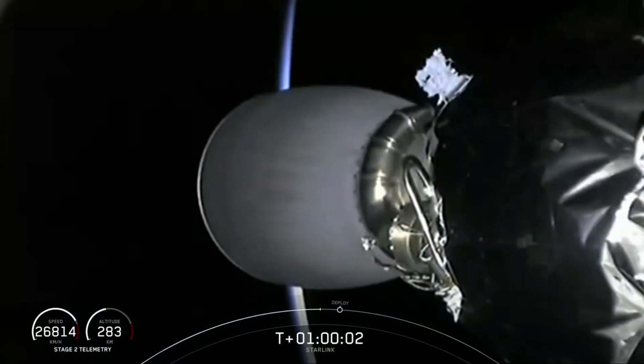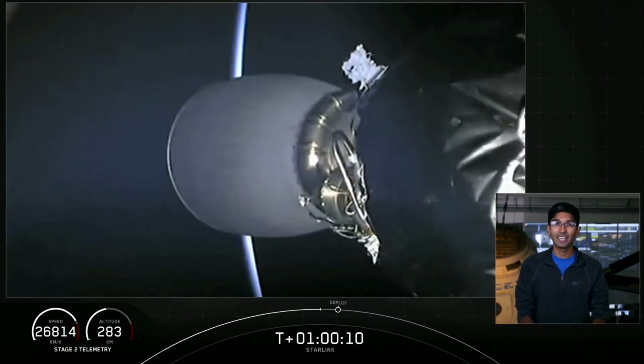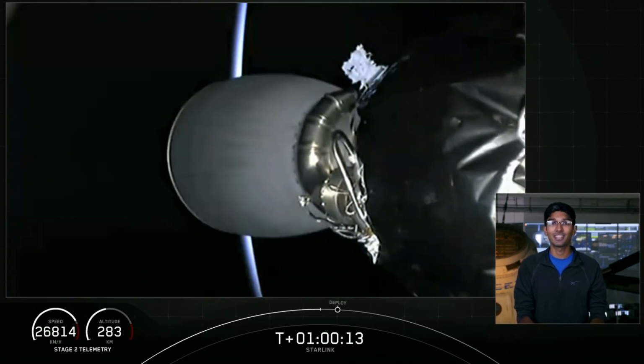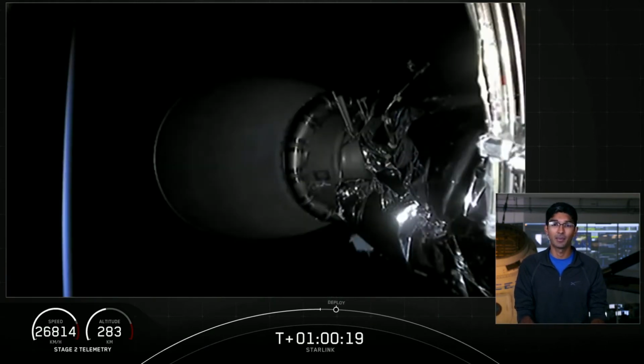Welcome back to our coverage for the Starlink launch. Now, if you're just joining us, we had successful ascent of the first stage at 7:29 a.m. Eastern Time. We recovered that first stage as well. Second stage is currently in a circular orbit around the planet, about 275 kilometers above the Earth's surface. And coming up next will be deployment of the 60 Starlink satellites.